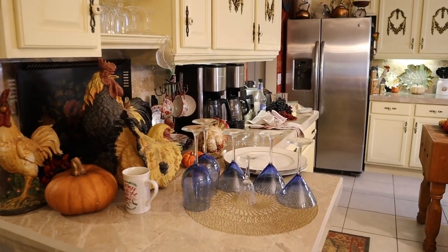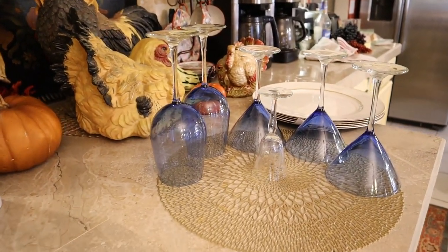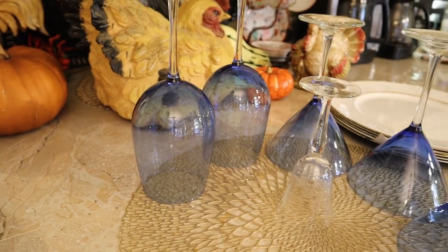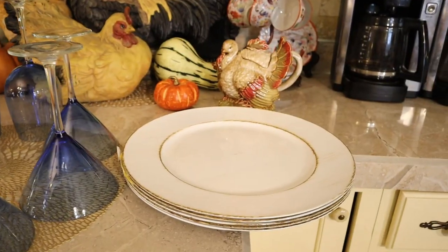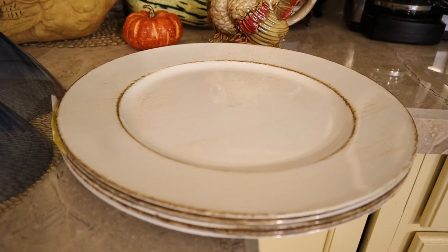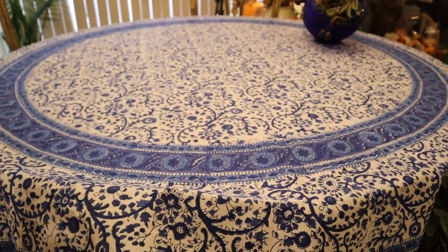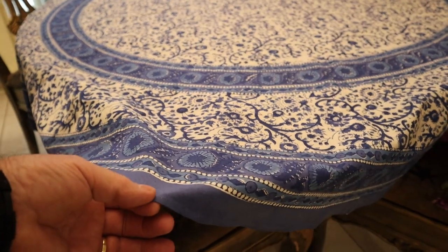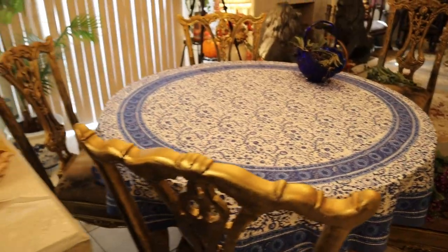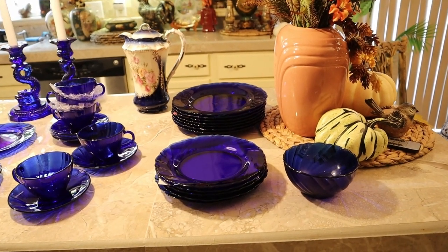Okay, guys, here's some of what we're going to use for our Swedish-inspired table today. We're going to have some wine. Somebody wants a martini and a cordial. Then I've chosen this more rustic, really sweet, off-white charger for our table today. Right here's why. Our wonderful blue and white 100% cotton tablecloth, made in India with a Swedish style vibe. And September is all about sapphire for those September babies.